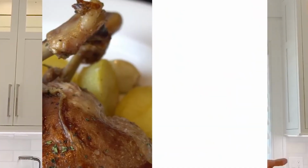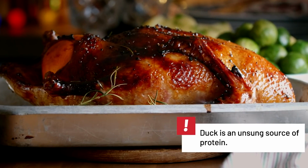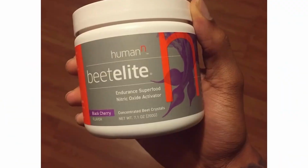But by dinner, Mitchell's back to eating what he wants to eat, usually going for sweet potato and his new favorite protein, duck. Not to mention, as the day goes on, Mitchell puts an emphasis on hydration due to the amount of work he puts in, drinking tons of water along with some Beet Elite natural supplement powder.